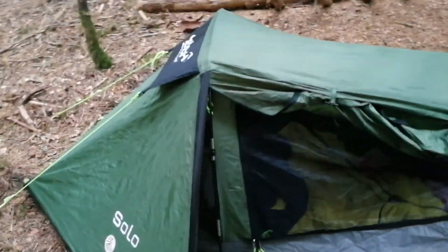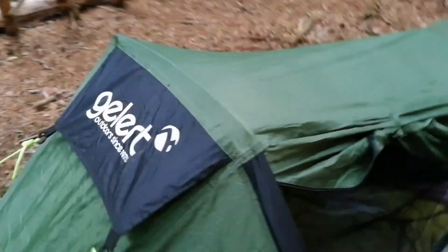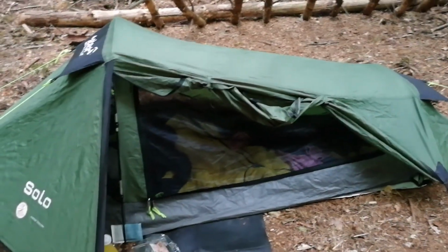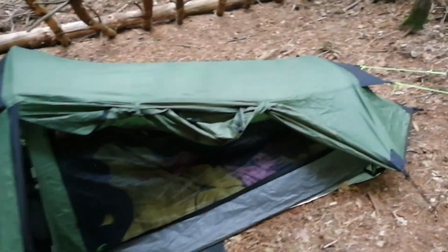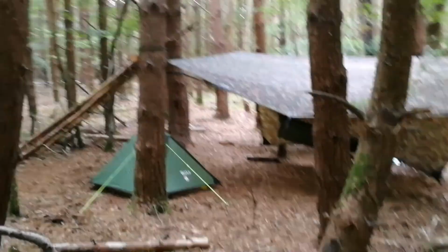Evie's on the, there you go, solo tent. Close by. It's meant to rain in the morning so she could get out and be under this tarp and close to me if she needs me. So there's camp, the tent.